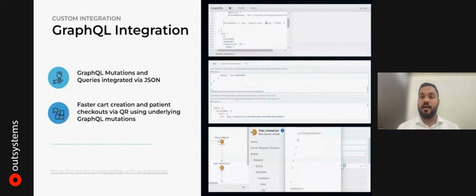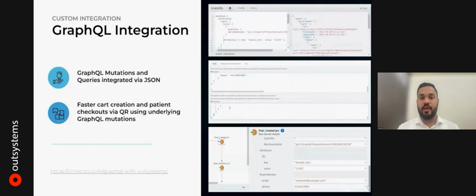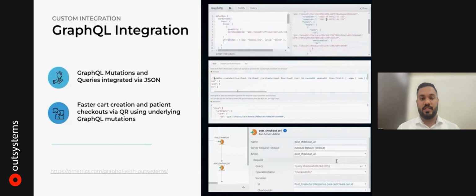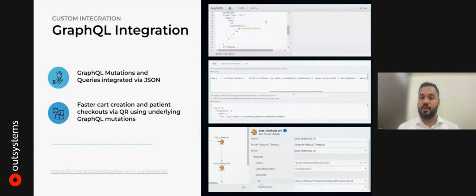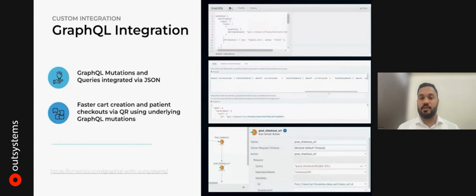Next, the converted query has to be used as the value to the JSON key query in the request payload. Since we have essentially now introduced an input variable, we need to include its value in the request payload with the keyword variables. In this way, we have now transformed the GraphQL query into JSON by introducing a key called query, refactoring the input variables to go on as an attribute to the mutation, and successfully integrated it into OutSystems.